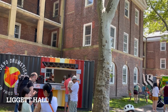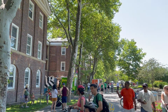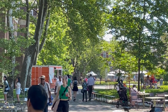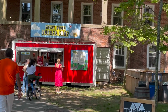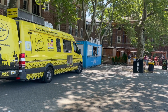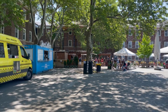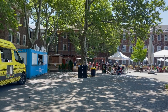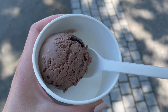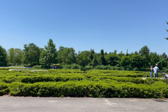This is Liggett Hall, previously known as Building 400. It's where the former military barracks were located. In front of it are various food trucks. There are plenty of options for you to pick from, such as burgers, drumsticks, frozen drinks, sandwiches, coffee, Ethiopian food, chorizo, rice and beans, ice cream, and others. But the food on the island is overpriced. A scoop of ice cream costs $7. I suggest you have a hearty meal before or after visiting the island.